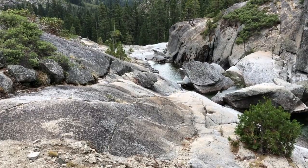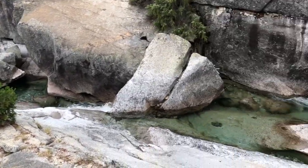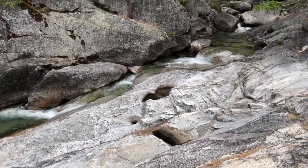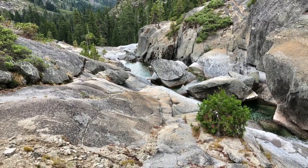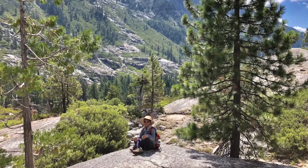I don't really recommend it though, because if you slip, you're right by the top of the middle falls, and I've heard that six people have died going over the falls. So be very careful crossing Canyon Creek in this area. There are some great views of the canyon from up here, and you can see part of the upper part of the middle falls from up top.